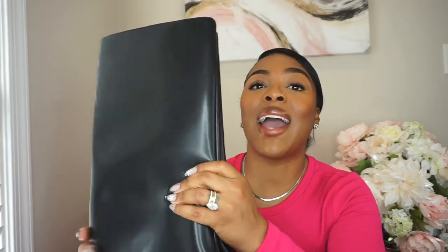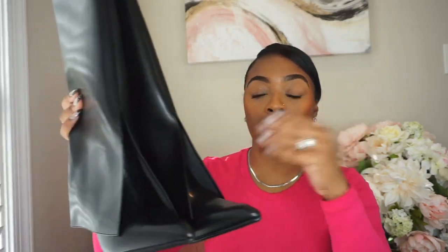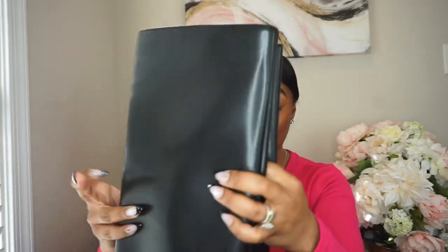So these are from Urban Revivo. They don't have a specific name. They're just called faux leather boots, and they are, like I said, faux leather. They even kind of smell like leather. They feel amazing. The craftsmanship, everything. These boots are so amazing. They look so expensive. They were only $120. These boots look to me better than the Givenchy boots, and I'm not even going to lie.